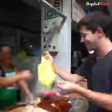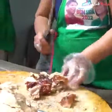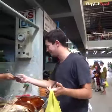Thank you so much, salamat. There you go. So we bought 1 kg. She chopped it all up. There's a little bits of skin in there, and she actually used some of the juices that they collect from the roasting process. So 600 pesos for 1 kg. Salamat. Thank you so much. Wow, I am pumped to try this out. Let's take a little look around the market, see what else we can find.